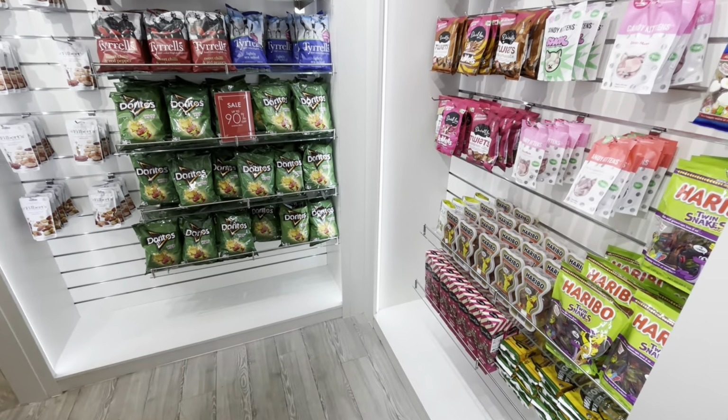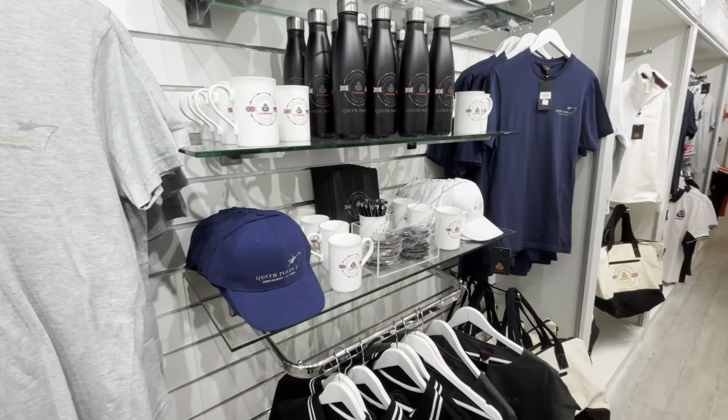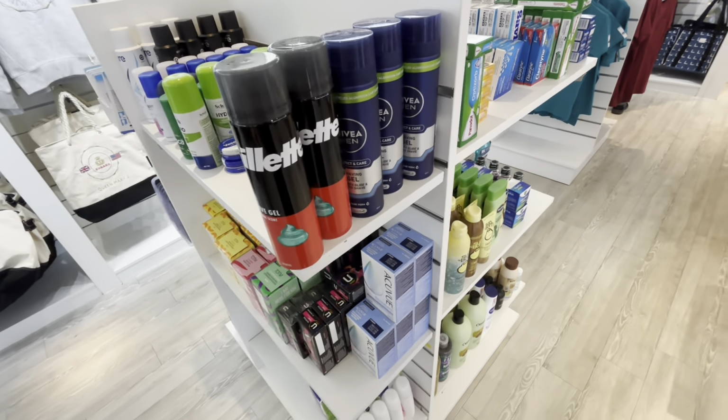Would it be frowned upon if I did a Pringles song on Cunard? Some awesome products here. Not forgetting all those essential medicines. You've got sun cream, toiletries. There's a first time for everything. I'm getting them. $19. I think that's quite good value. God knows what it's going to look like on me tonight.